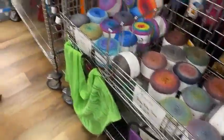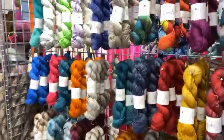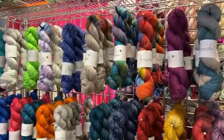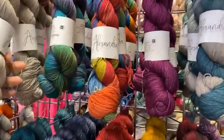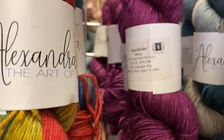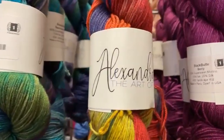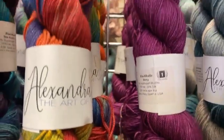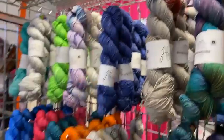Let's see, what else can I show you? We are going to talk about it tomorrow also, but we'll talk about the different bases. This is one of my favorites, Black Butte. This is her dark side of the moon. What I like about this line, sorry, I was like segued. We have solids, we have variegated, and we also have her dark side of the moon.